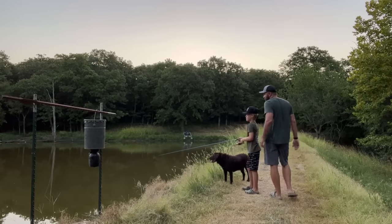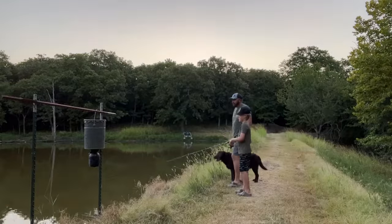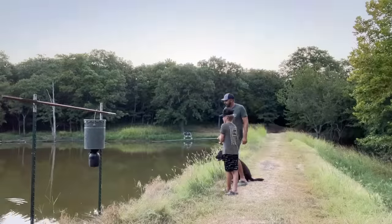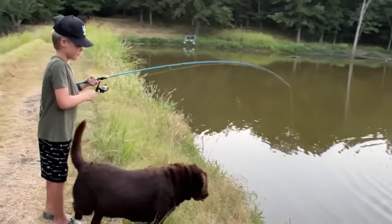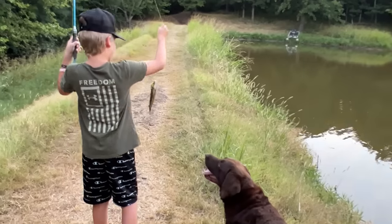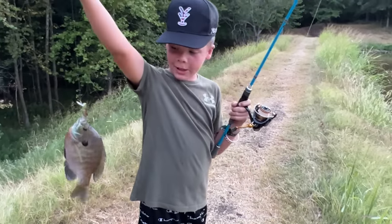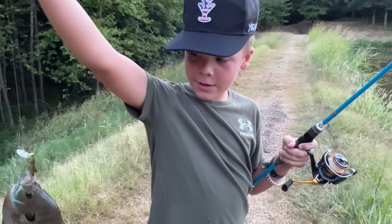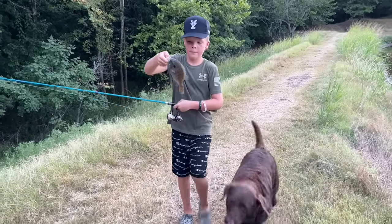I want them big ones. You're like a medium sized bluegill guy. I want big ones. Got a big one? Yeah. Oh my goodness. That is chunky. You see how chunky that thing is? Yep. That's definitely an eater. That one looks like lunch tomorrow for sure. Hey, I can flip him. Yep. Pretty one.